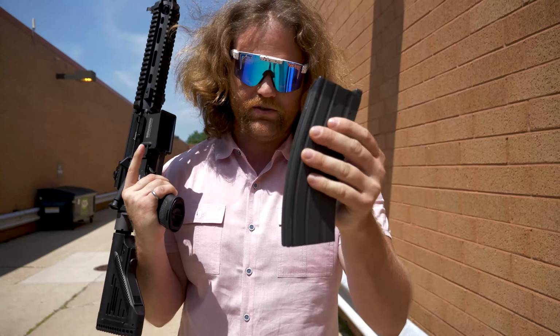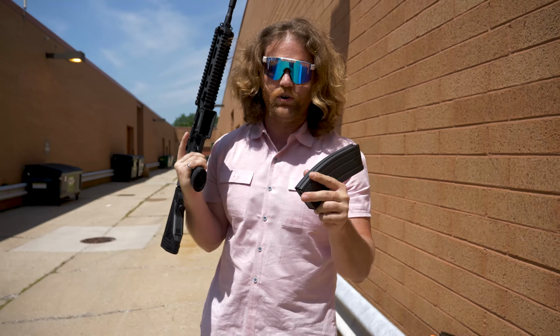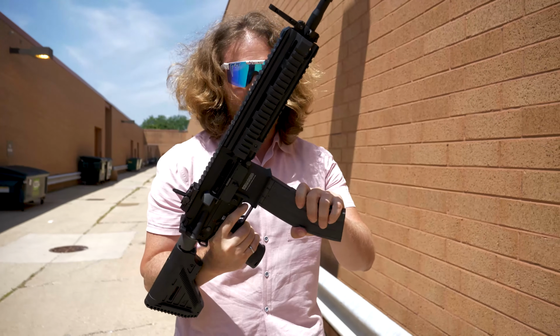A few things with a gas gun magazine. First, you have to use propane or green gas, so you have a propellant, whereas a normal airsoft gun would have a battery. Secondly, most gas mags only hold about 30 rounds, compared to an AEG, which holds up to 250, 350 rounds. So it's a limiting factor there.